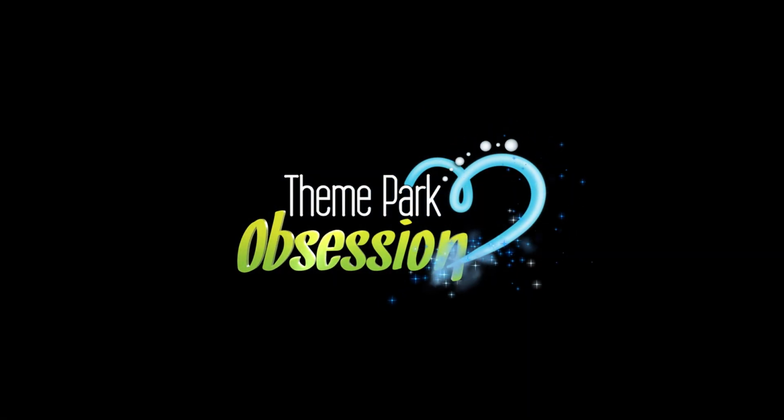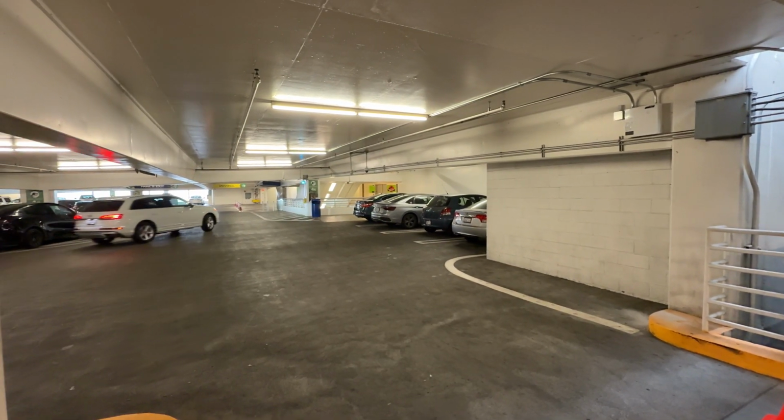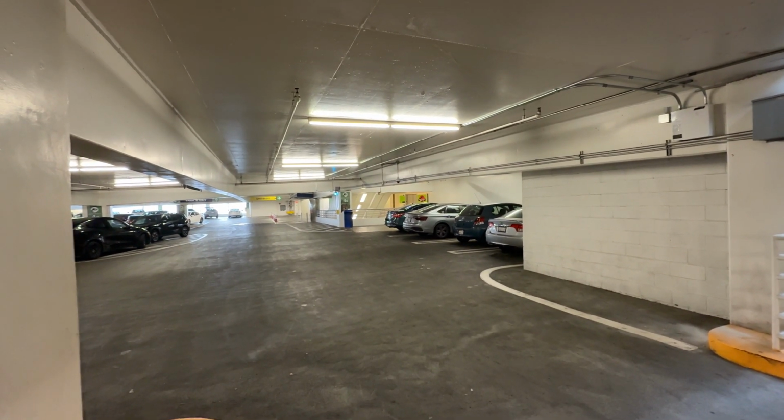Oh yeah, back at Universal Studios Hollywood and starting the journey off in the Jurassic parking structure, the most exciting structure of them all. You know what I've noticed? Because I'm a crazy person and I notice a bunch of different things in theme parks.